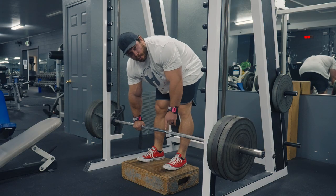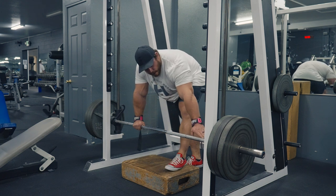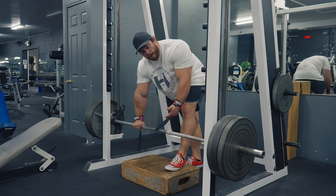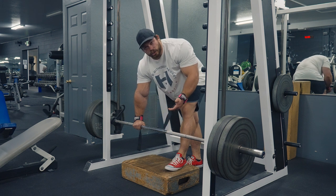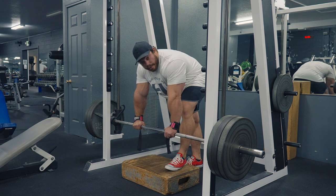So, the point of the box is to elevate us off the ground because this thing bottoms out here. If I were doing it from the floor, I would hit the bottom of the rack in every rep. So, this elevates us, that makes sure we can get a full stretch on each rep without bottoming out.